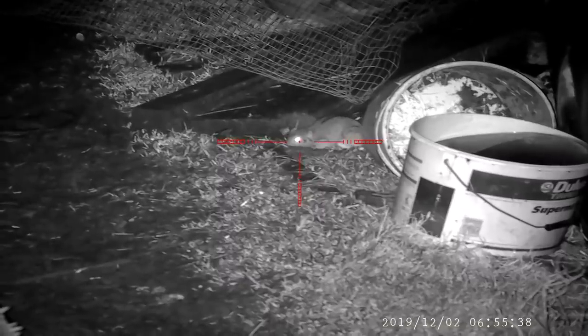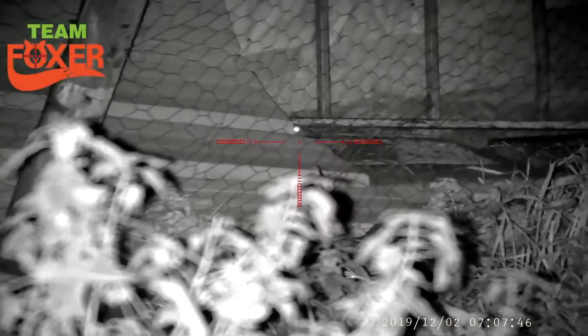Using his HW100 in .177 and 10.34 grain JSB pellets, Simon is able to put these critters down with pinpoint accuracy.